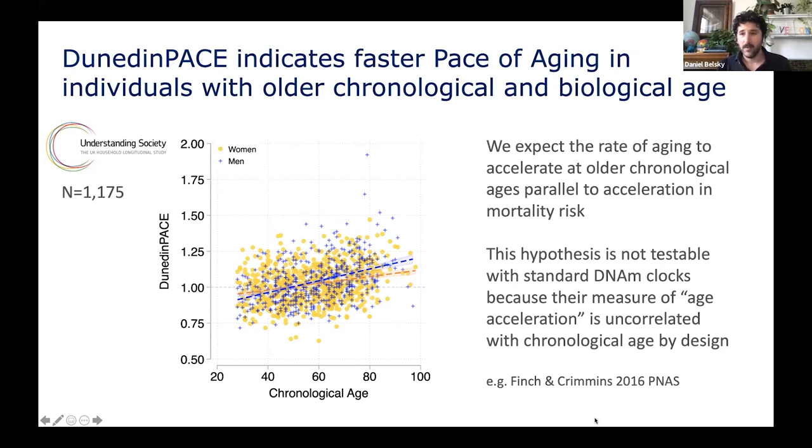This is not a clock. We are not trying to measure how old they are. We're measuring how fast they're aging, and that rate is accelerating across the lifespan.